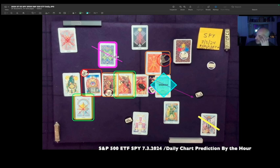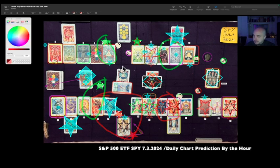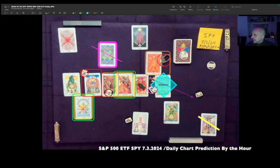And then we've got that truce card again. Wow. See, this ruin here, in the way that it's positioned, indicates a pretty notable failure. So there's a pretty notable opportunity here, guys. We've got a low on the third. When we look at the monthly, we've got a lowest low in there. We're close, and that double X in a lot of cases indicates something along those lines.